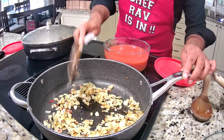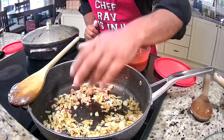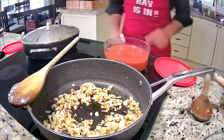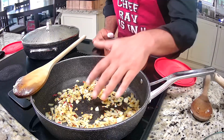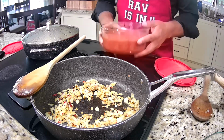So is everybody's onions sort of light brown or transparent? You can go on to the next step. So onion, oil, onion, garlic, ginger, cumin seeds, and chili in there. Chili's optional if you don't want to use it. Next, tomato puree's in. So we're going to add the tomato puree in it.